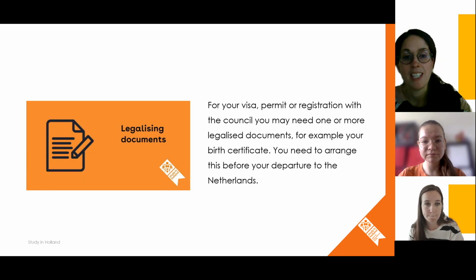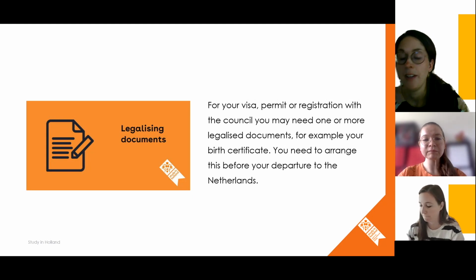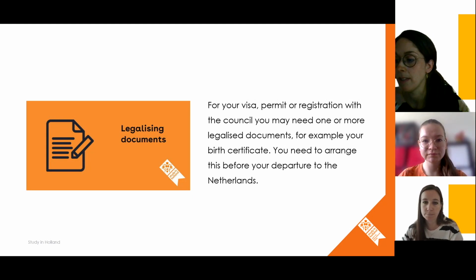What else do you need to arrange before coming to the Netherlands? You need to think about legalizing some important documents. This is to verify that the document has been issued by the relevant authority and that the signature on the document is correct. For your visa, permit, or registration with the council, you may need one or more legalized documents, for example, your birth certificate.